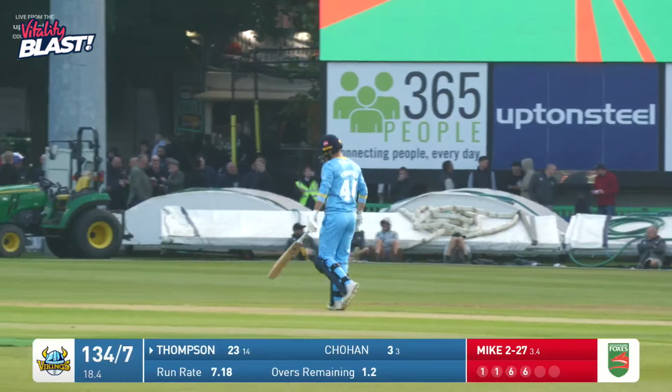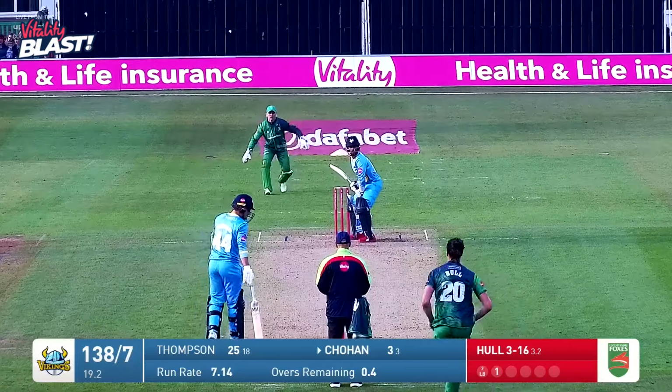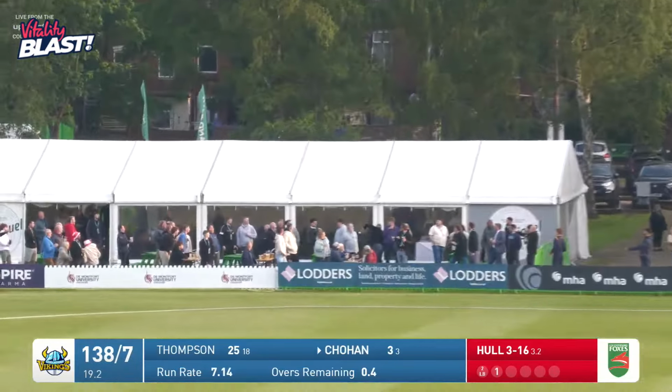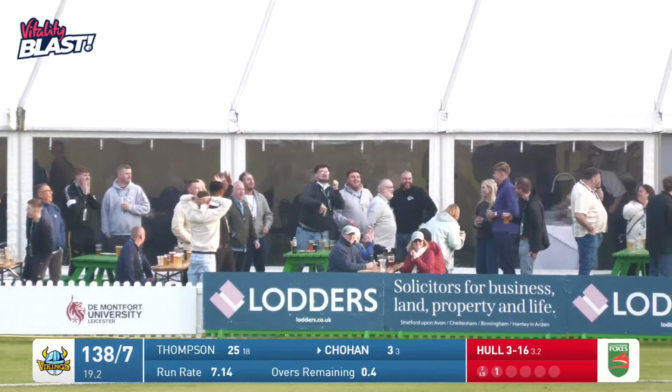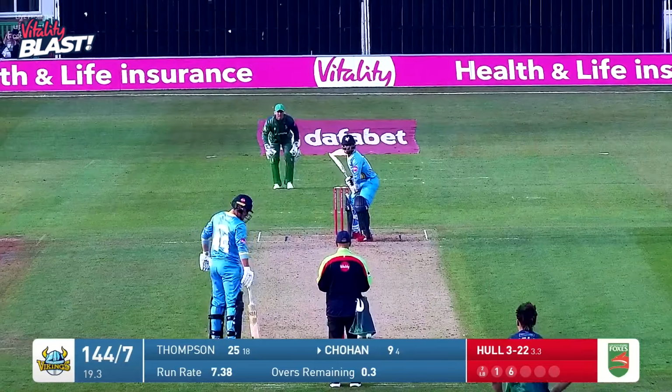That hit somebody's windscreen, did it? Oh dear. On the bounce, so be okay. In he comes, Chohan backs away, hits it high over long on for a huge 6 into the hospitality marquee. What a huge blow. He was in the slot rather, he tried to follow Jaffa.